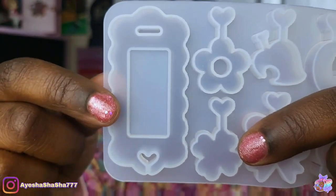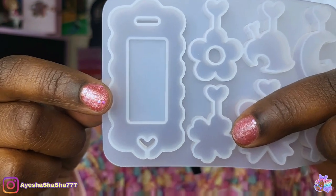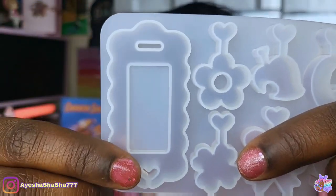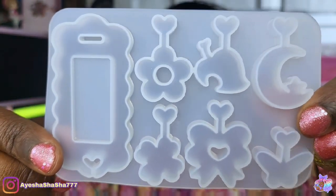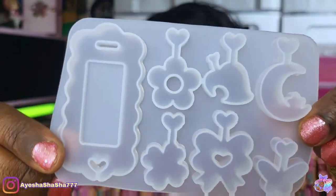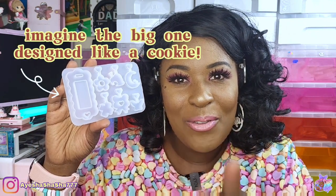This looks like it could be a barrette for your hair. So I'm thinking hair clip with some dingly danglies hanging off it. That could look super duper cute. Imagine that in like pastel colors. This will be really cute for like a sweet Lolita sort of coordinate.